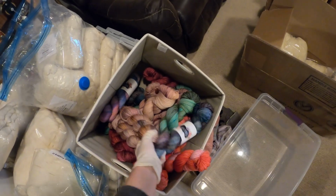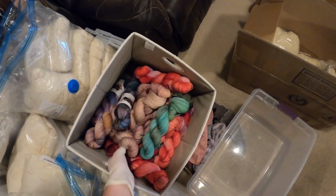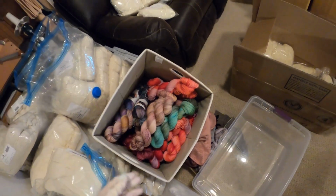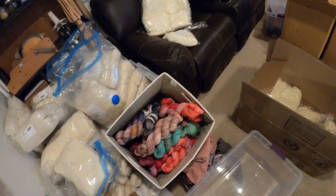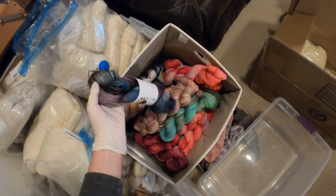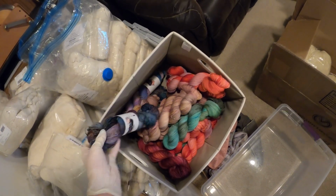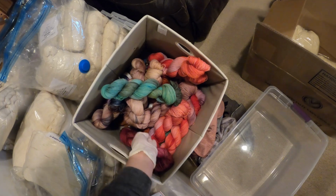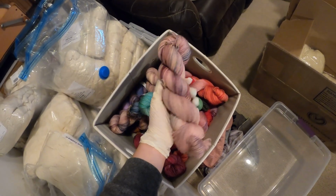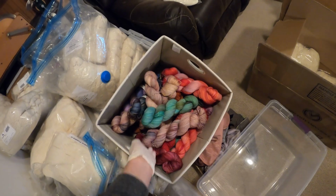So I'm going to start listing these in my secret shop. My secret shop is a hidden page on my website. And if you're a part of my email newsletter, then you get a link to the secret shop. So you get to shop really cool, one-of-a-kind, special finds.